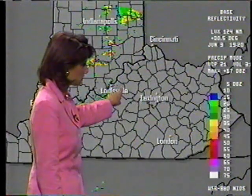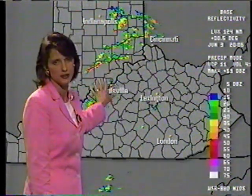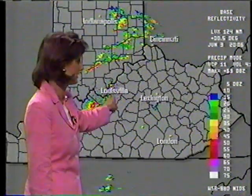It'll be moving to the east, so should be moving through eastern Jefferson County. No warning out for it right now, but again, it's a tremendous hail producer, so I would recommend that if you have your car parked somewhere in eastern Jefferson County where you can move it indoors, you might want to do that because we're getting quite a bit of hail with it. Otherwise, the entire viewing area remains under a severe thunderstorm watch until 9 o'clock tonight, so we'll be keeping an eye on the weather for you through the afternoon and evening hours. I'm Beth Andrews.